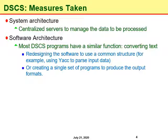The system architecture. DSCS needed to manage the data they processed. They needed a centralized server to provide centralized data access, and they also needed to archive the files and institute a backup plan to ensure the integrity of their data and the programs. If a programmer made an incorrect change to a program, undoing the change and reverting to an earlier version was difficult as per their previous practices.